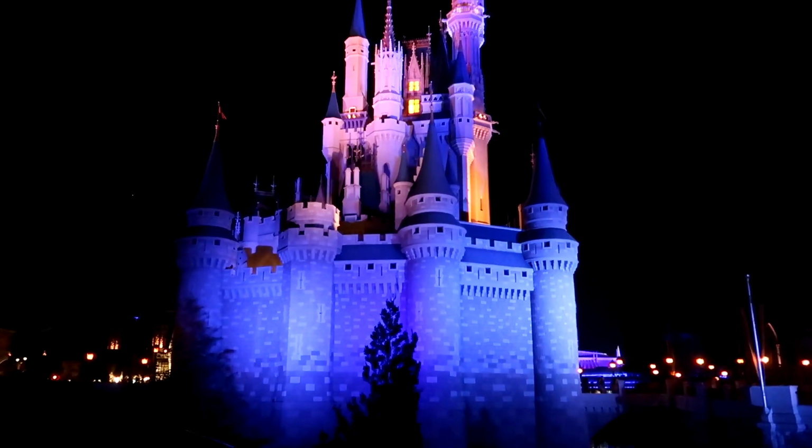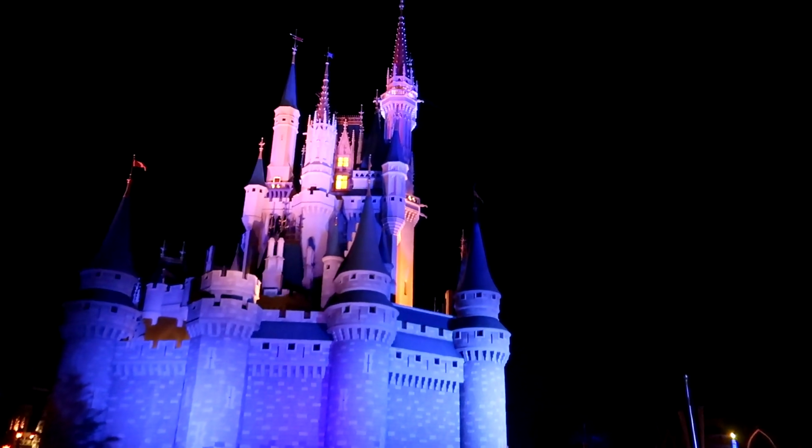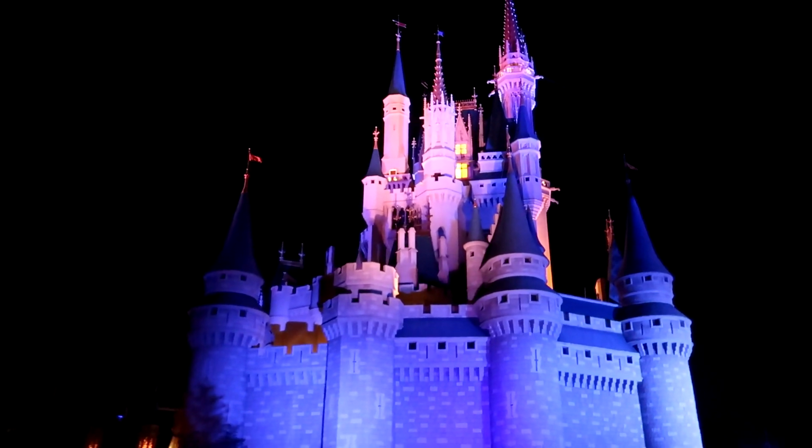So it is now 11:24, the park closes at midnight, and crowds have thinned out significantly. It is glorious here right now. There's like no people, it's maybe 70 degrees, there's a nice cool breeze. This is my kind of Disney. The castle looks so beautiful tonight. And there's no people. This is amazing.